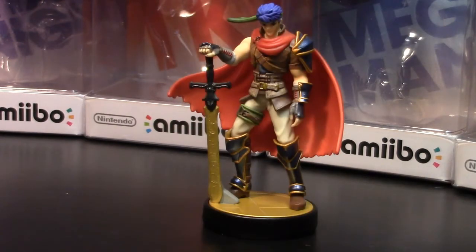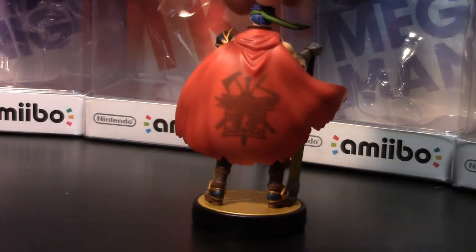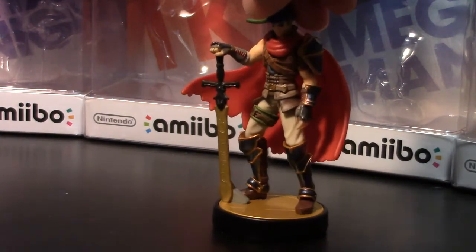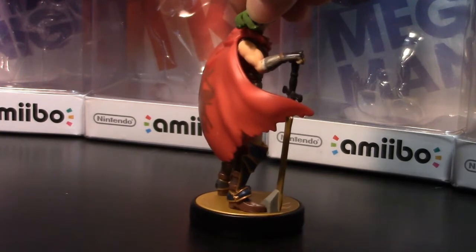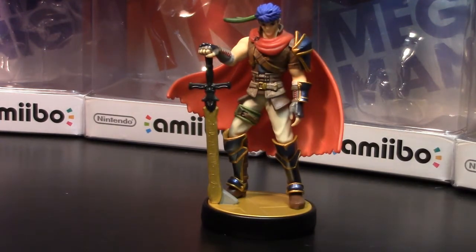And up next is Ike from Fire Emblem, and he's really awesome as well. A lot of good detail in his armor and his buckles. Got a nice decal on his cape. The sword has this support down here at the bottom that I'm not too crazy about, but all in all, he's pretty nice. A lot of the faces of Ike's were a little derpy, kind of like the Marths were in Wave 1, but mine's pretty decent.